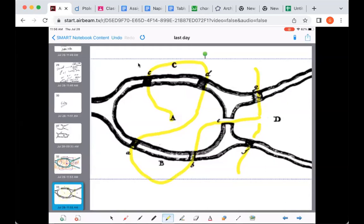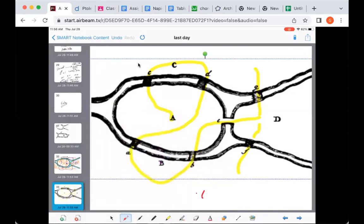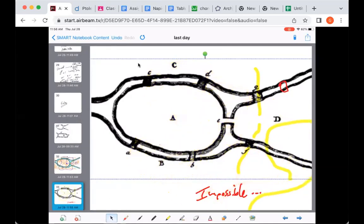So for time purposes, I'm going to tell you that you could try all you want on this problem. And you'll never answer it because it is impossible. But some situations might be possible. If I throw another bridge on, for instance, maybe it's possible now.